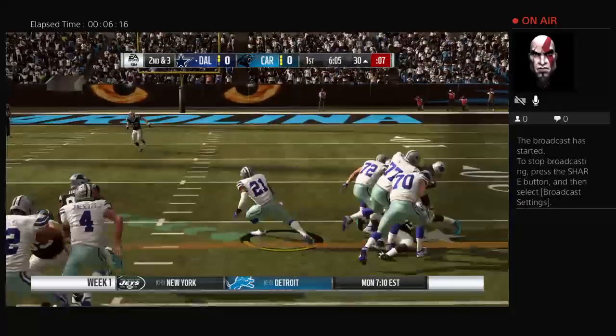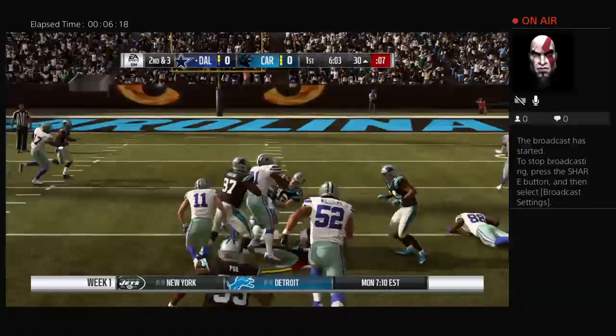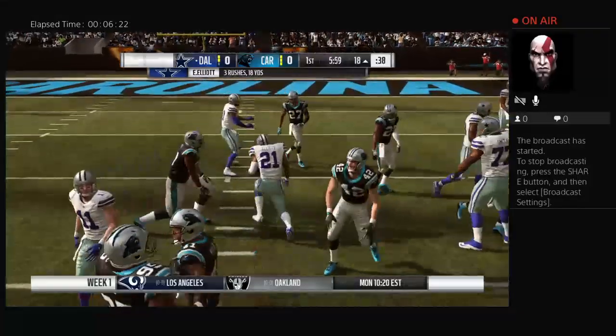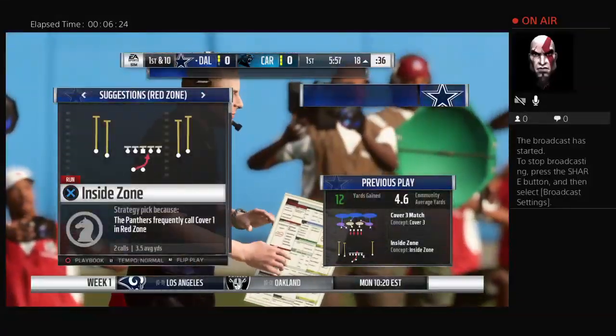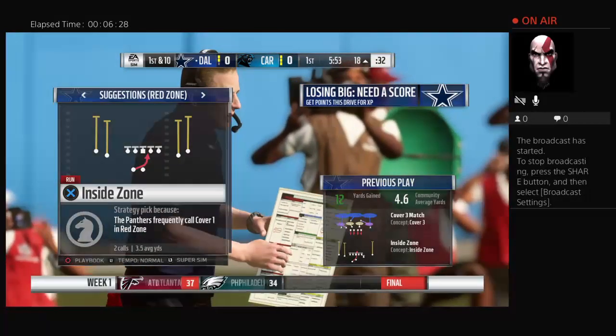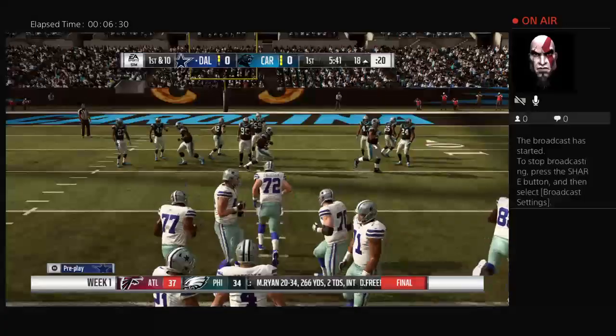Now back to the ground with Elliott, and inside the 20 before he's brought down. 12 yards there as they move the chains. Quite the opening drive march they're on right now. It looks a lot like what we saw in practice prior to the game, doesn't it?